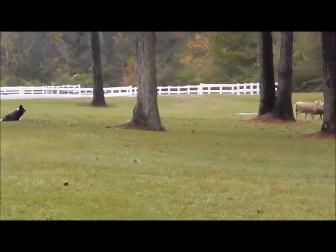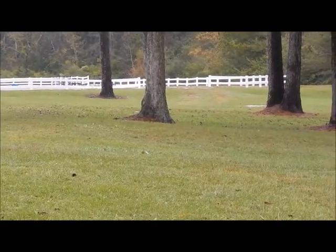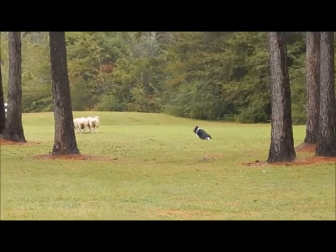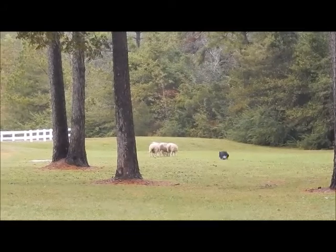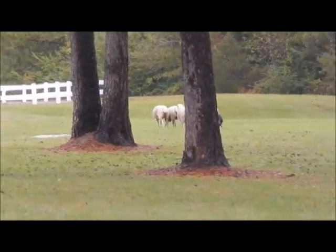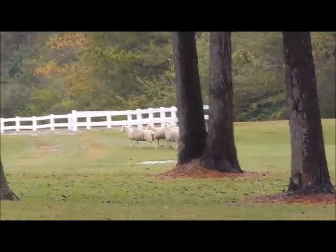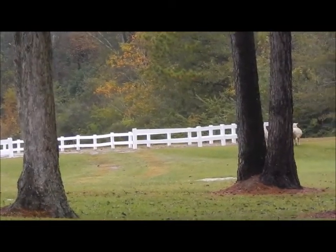You can see there's quite a bit of difference in the look, the hair coat of those two dogs. Jack is that dog down there. He's a long-haired dog and got a lot of brown on him. But it doesn't really matter what they look like. They've been bred just for what they do. So you can have a litter of pups that will come looking quite different. The only way to really tell if it's a purebred border collie is the way they work livestock.